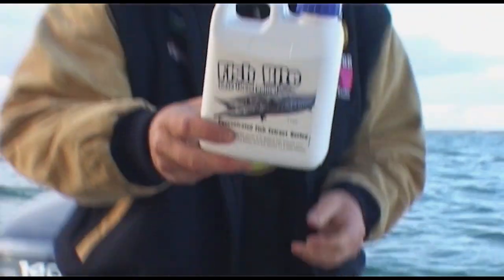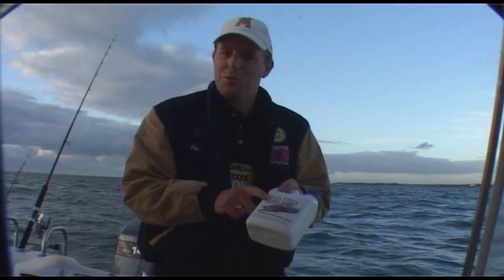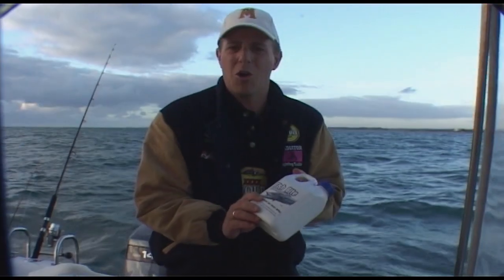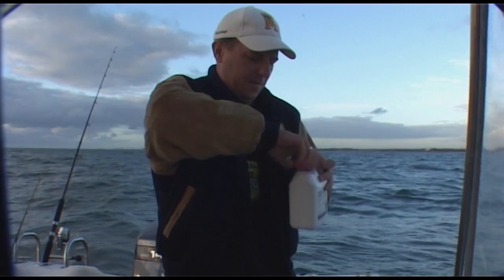Fish bite, good stuff. It's something I actually use for all sorts of fishing, but more so with pink snapper. It's actually a fish extract, so it's very, very strong. You don't have to mix it with any other sort of pollard or burleys. Just pour it straight in the water. So let's get it in there.